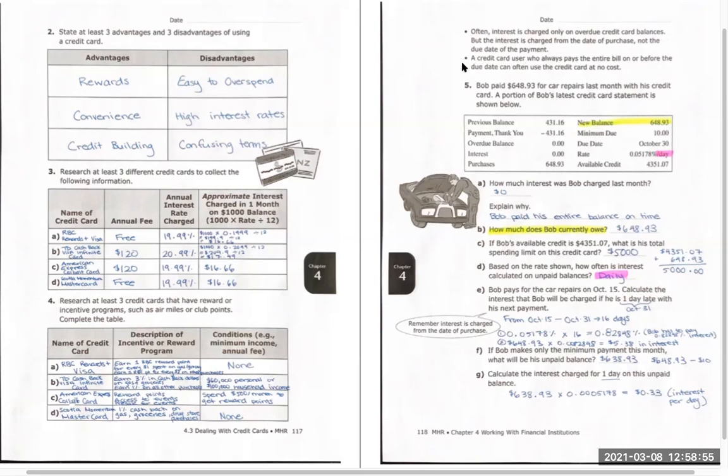Now, if a credit card user always pays the entire bill on or before the due date, usually you don't have to pay interest. You're not using the credit card at any cost. So that's why it's really important to pay your credit card off as soon as you make the purchase. I would highly suggest don't make a credit card purchase if you don't have the money in your bank account to pay it off right after. That's just my philosophy, because then you're going to run into the problem of being in debt, and you're not going to have the money to pay for the amount that you just used your credit card for. So always make sure you have the amount in your bank account so you can pay it off right away.